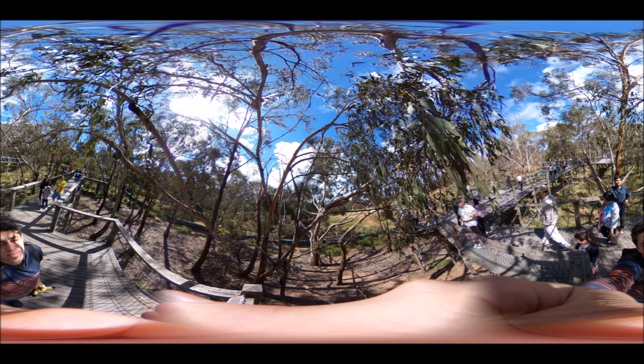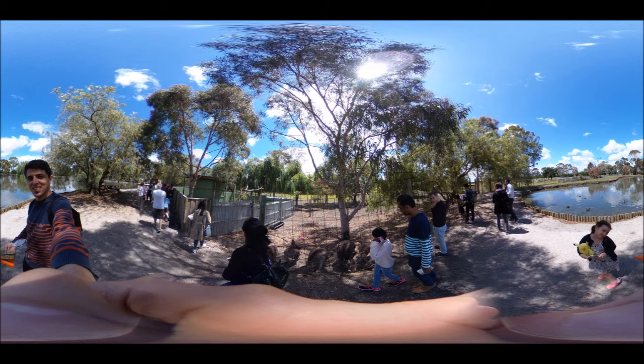This is the beginning of our long day trip to Phillip Island to see the penguin parade. Here, we stopped at a beautiful farm where we can see lots and lots of Australian wildlife. As you can see, there are koalas on the trees, and wallabies you can feed, and kangaroos, and many, many other kinds of animals.